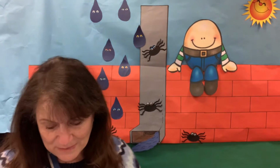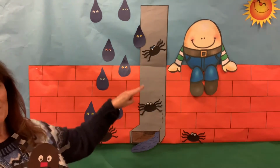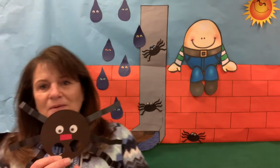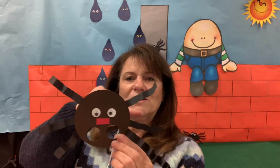All right, the first activity that you're going to do today is making a spider. Okay, we've got our picture up here. The eensy weensy spider went up the water spout. I'm going to show the little tutorial at the end of how to make these, so we don't take time out in the middle if you feel like you need it. Spiders have 8 legs, but there's only 6 on here, and that's because their fingers are going to be the 7th and 8th leg. Once they get it made, you're going to sing the little rhyme with them.